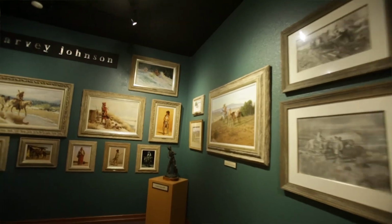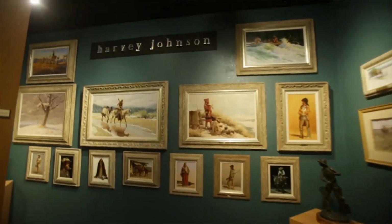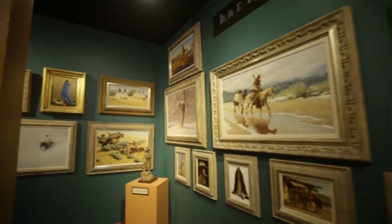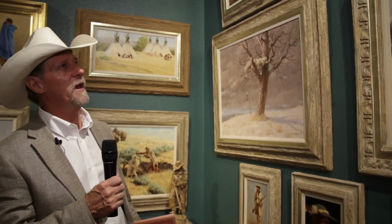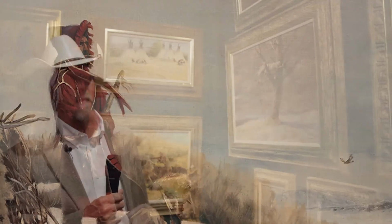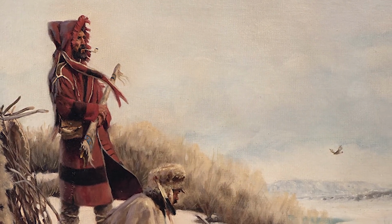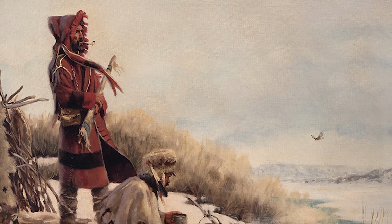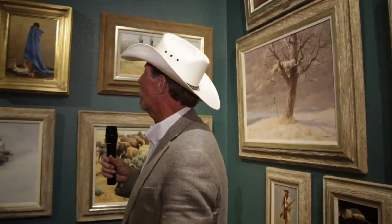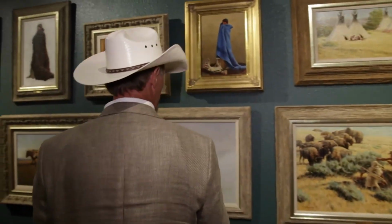As you weave through here, another historically oriented artist for the organization was Harvey Johnson, along the lines of Tom Lovell and John Clymer. He did this kind of work. He loved mountain man subject matter. You can see a lot of that work from Harvey, and these are great examples of what he was able to do. As you come on around from there, you'll see a few more of his.